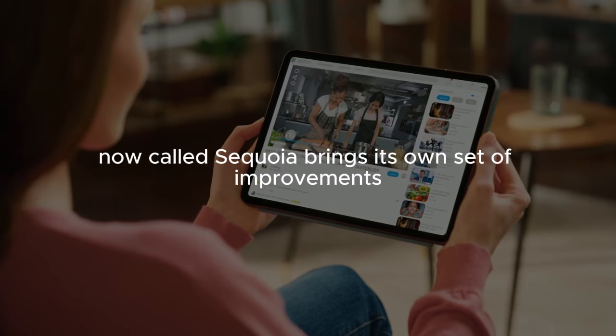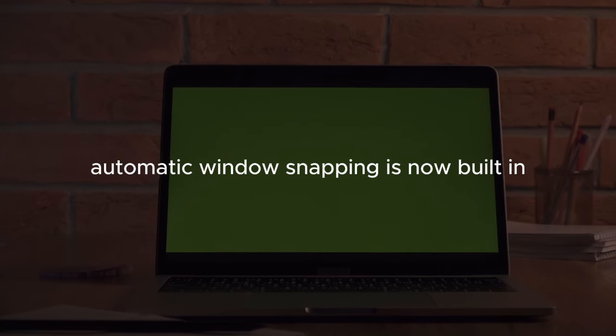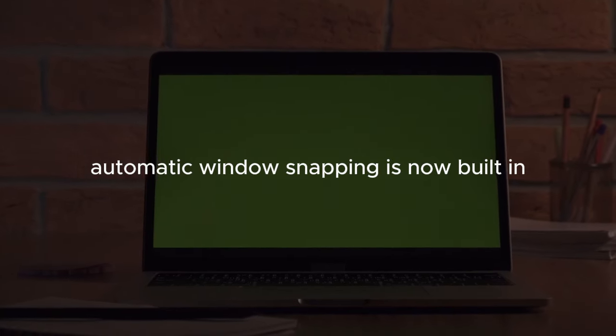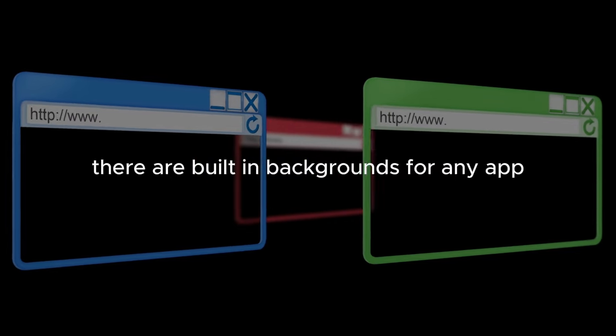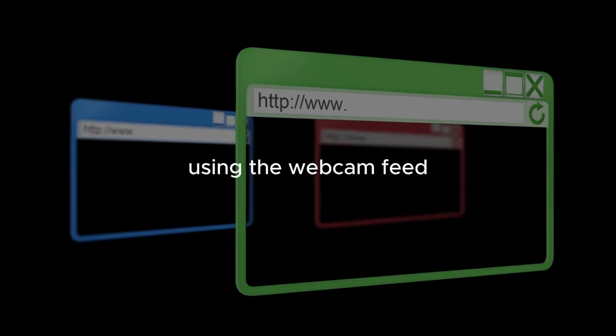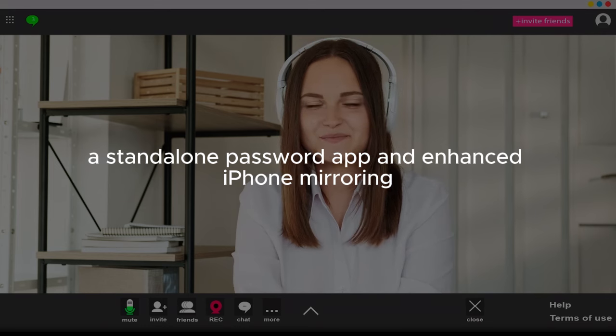macOS, now called Sequoia, brings its own set of improvements. Automatic window snapping is now built in, eliminating the need for third-party apps. There are built-in backgrounds for any app using the webcam feed, a standalone password app, and enhanced iPhone mirroring.